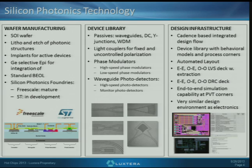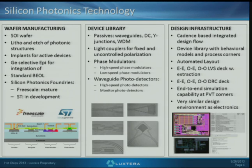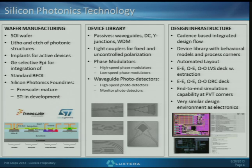Using that technology, we have a device library, just like you have in the electronics world. We have photonic devices, waveguides, splitters, couplers for light in and out of the chip, phase modulators to modulate the light, and waveguide photodetectors. All of that, the library and the wafer manufacturing, is then going into a design kit, which is Cadence-based. We have a complete flow that enables us to design full chips within that Cadence flow.